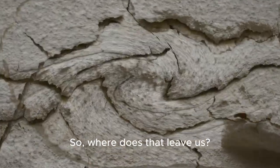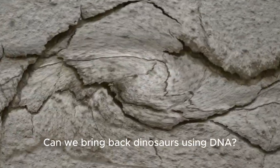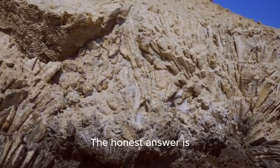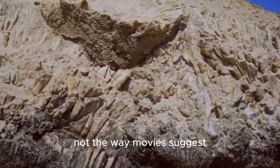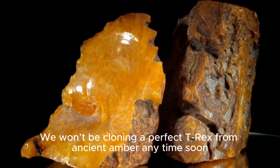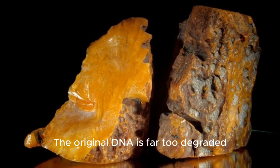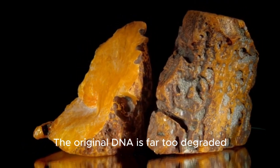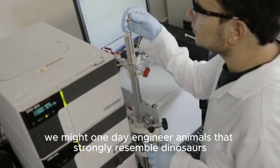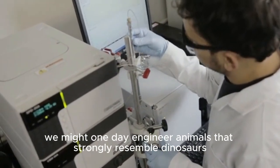So, where does that leave us? Can we bring back dinosaurs using DNA? The honest answer is, not the way movies suggest. We won't be cloning a perfect T-Rex from ancient amber anytime soon. The original DNA is far too degraded. But thanks to advances in genetics, we might one day engineer animals that strongly resemble dinosaurs.